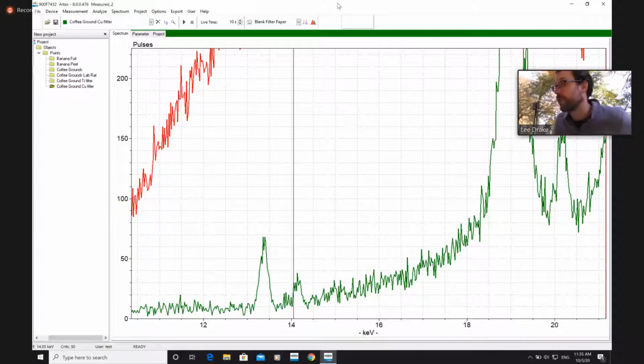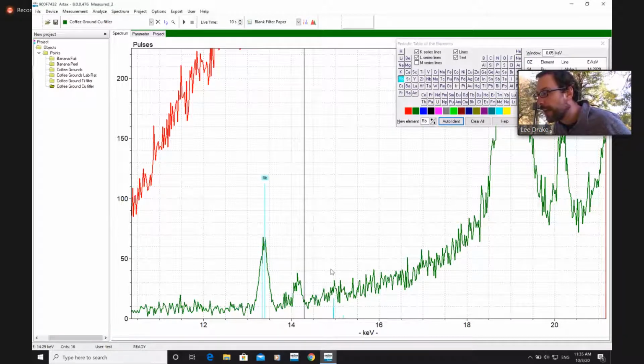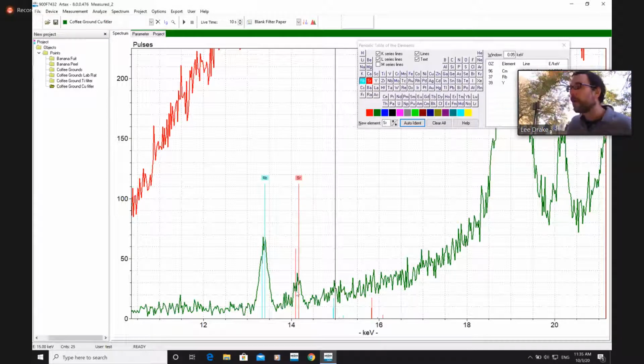Our signal to noise ratio is fantastic. So right here, I can see rubidium. In fact, that's not the only thing I can see. If I click right here, I can now see a little bit of strontium, Sr. Strontium is to calcium what rubidium was to potassium. It comes along for the ride. So now we see these elements much more clearly.